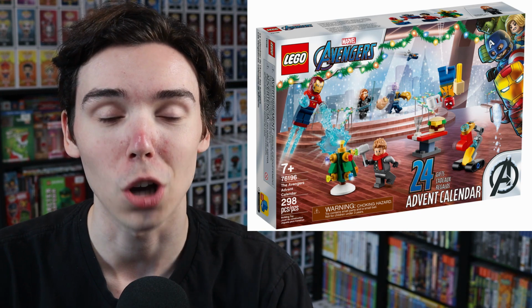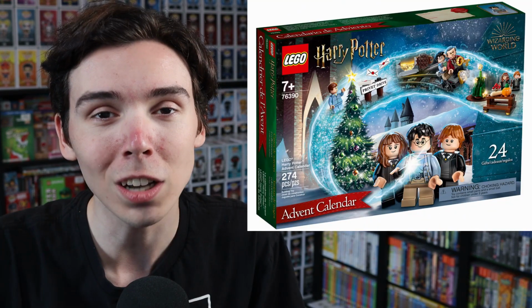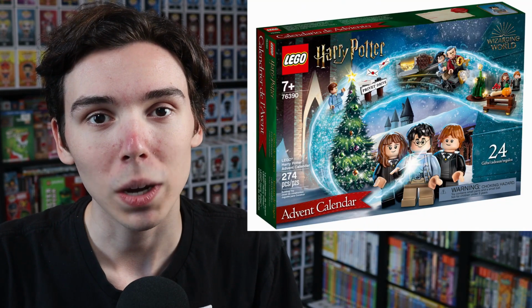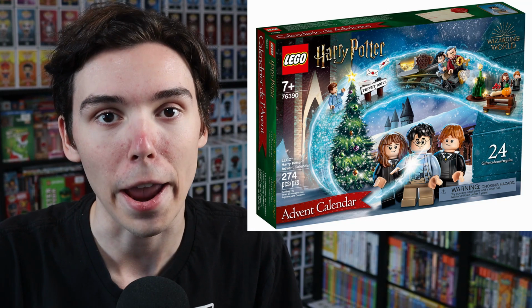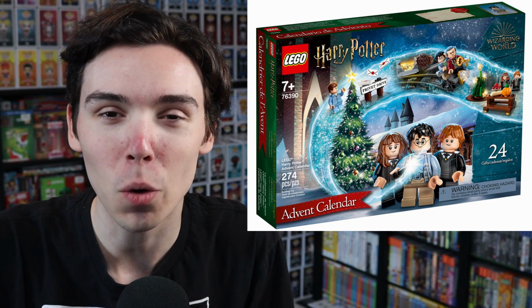I do like the Tony Stark, of course, with the Christmas sweater. That one's pretty great. And then we move forward to the Harry Potter Advent Calendar. Honestly, I used to be really interested in the Harry Potter theme, and I still am, but I can't really afford to collect as many of the sets, so I'm probably going to pass on this one.